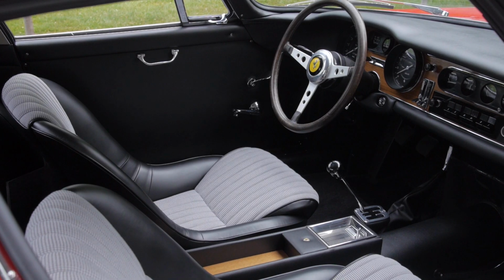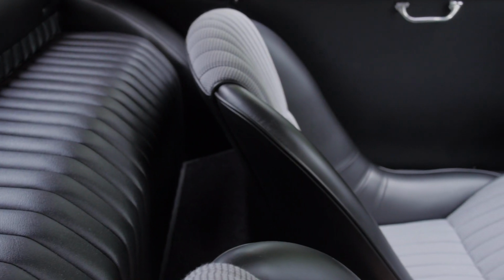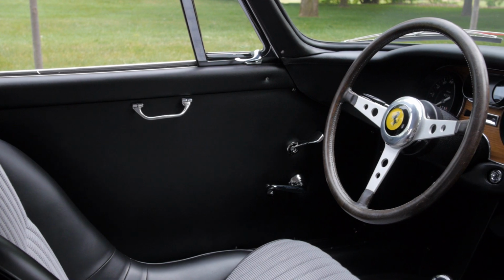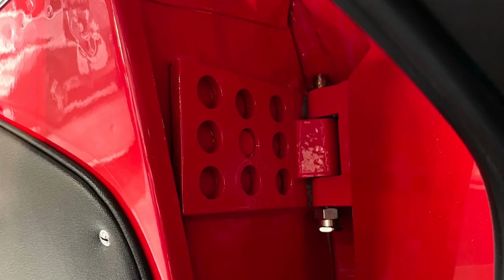The upholstery, very different too. This is the original style material, almost impossible to get. Weight savings, and then there's very little sound deadening on these cars. They even went to the extreme. If you look inside at the door hinges, they drilled out the door hinges. They were trying to save ounces.